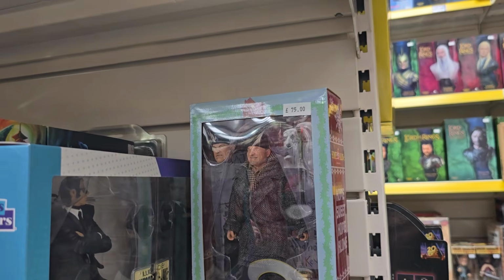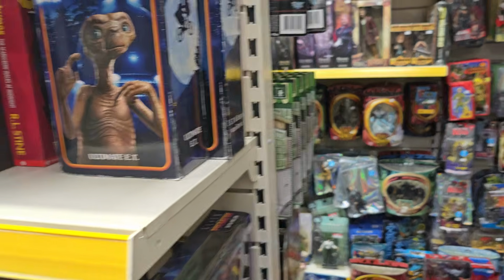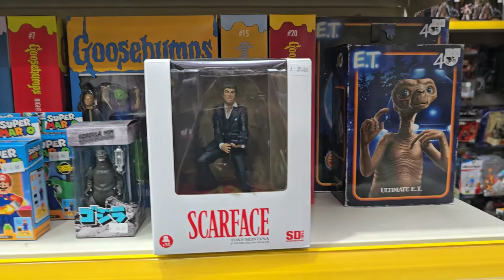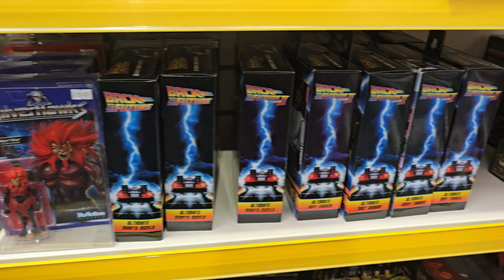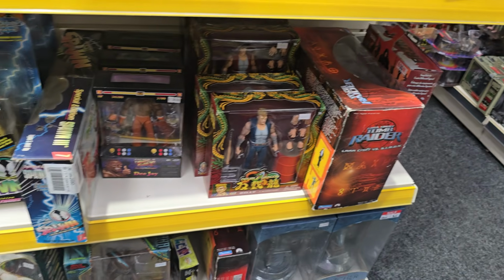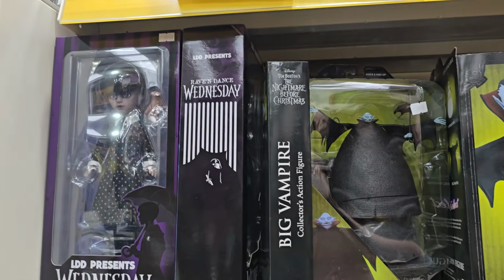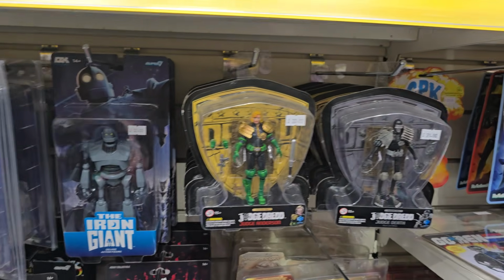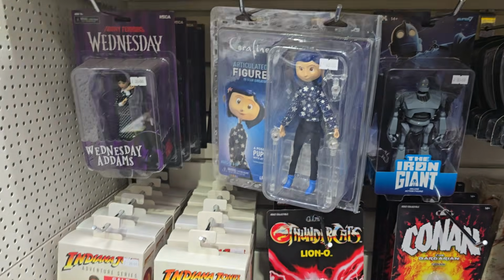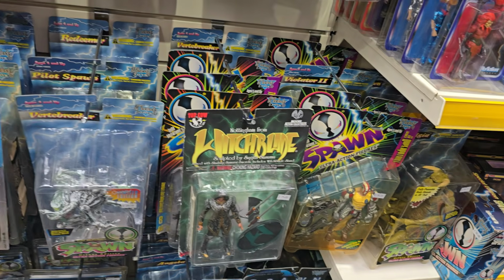We've got Marv, we've got Harry, and somewhere, don't know if somebody bought it. We did have Kevin as well, but I think he might be gone. Some E.T., Scarface, some really nice Goosebumps stuff. Micronauts, Back to the Future, Double Dragon, Street Fighter, more Alien, The Witcher, King Kong, Spawn, Shenmue, Wednesday, Nightmare Before Christmas, Coraline, more Judge Dredd, Iron Giant, which is one of the best films ever, Indiana Jones, and tons of Spawn figures just now.